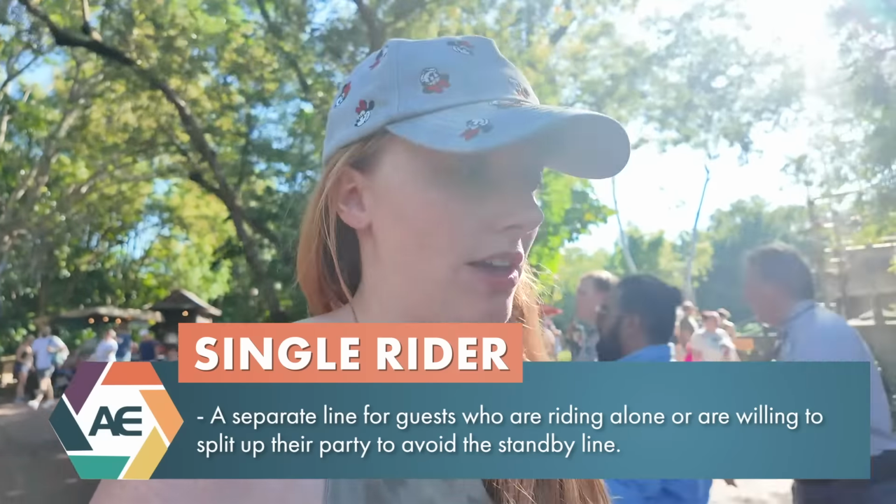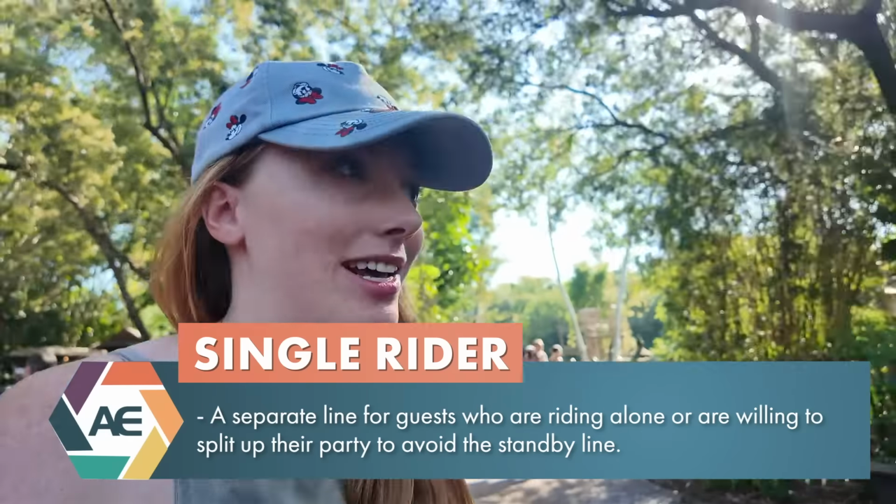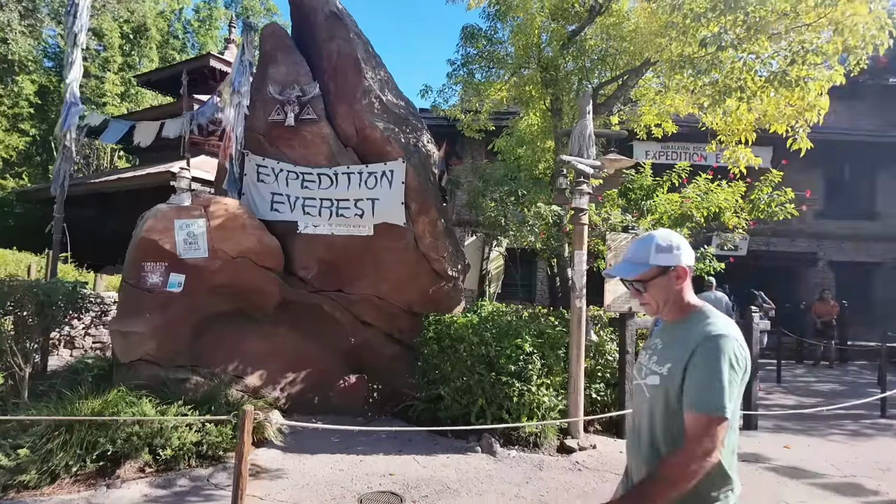Although if you are there as a family, if you are willing and able to split up, that single rider line is a great way to skip the line at Everest. Whether you want to ride it again because you do have Multipass or you just want to get on Everest quickly, single rider line works like a charm even when it's busy.